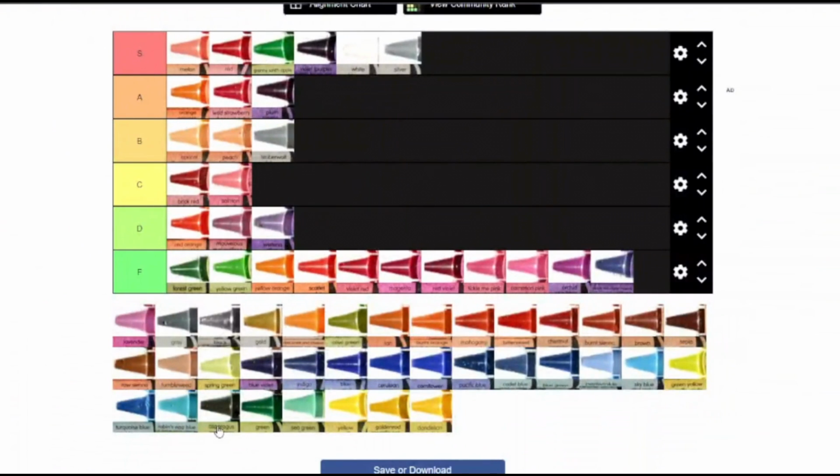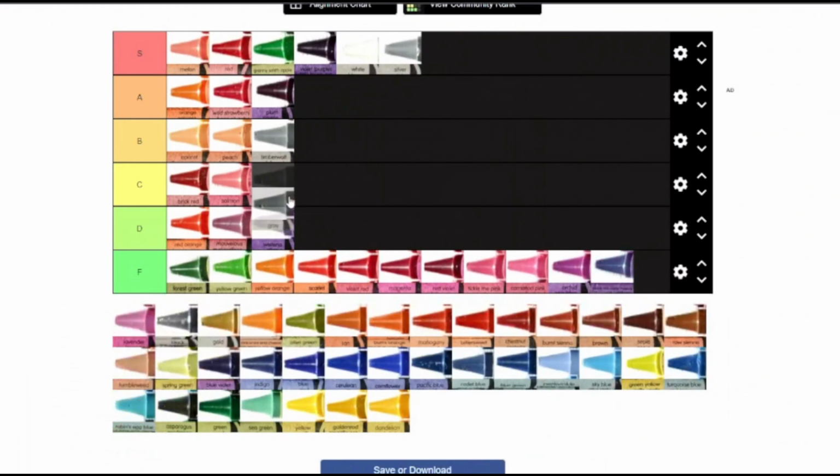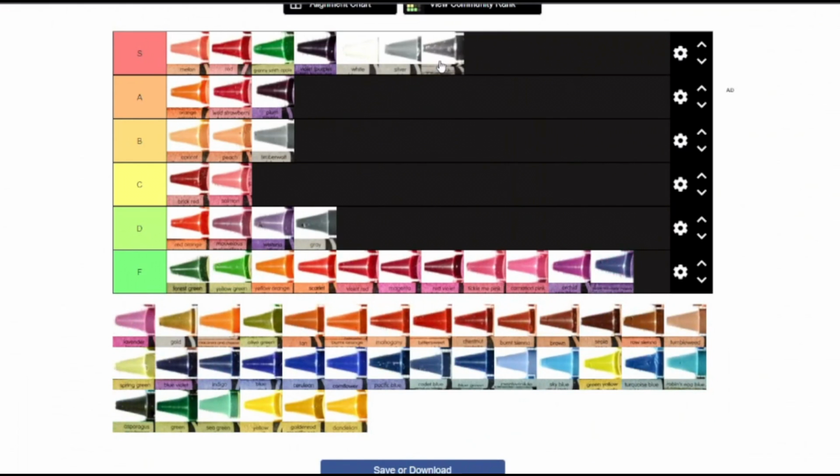Okay, classic gray. Gray is just a depressing silver. So I want to put it in D tier for depressing. Okay. What about black? A tier, absolute A, or S tier, absolute S tier. Gold? S tier. S tier, bro.